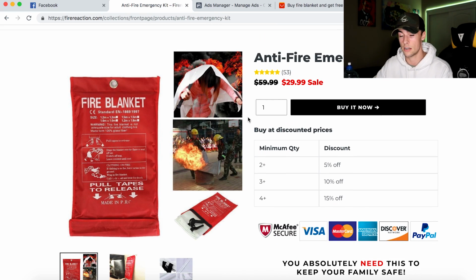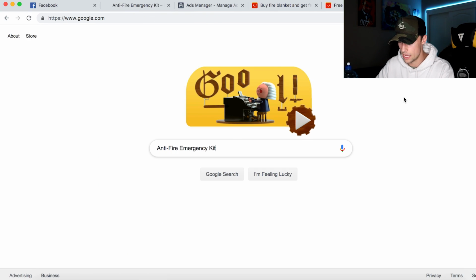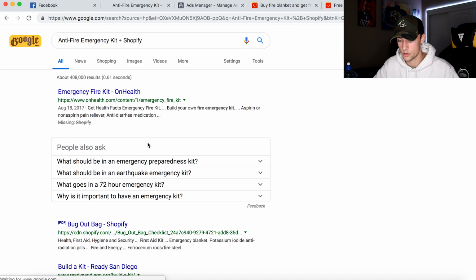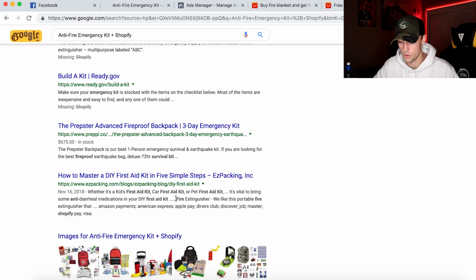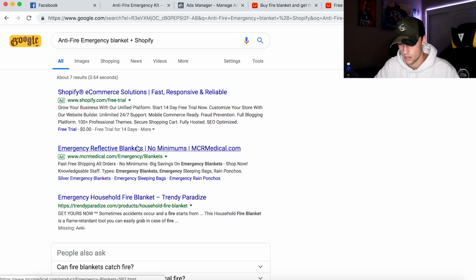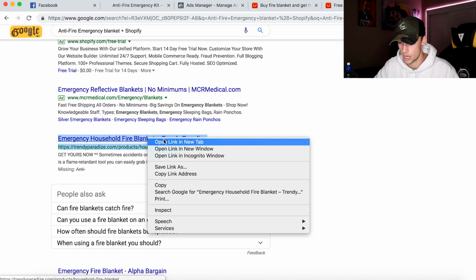You could use stores like this that are currently selling this one product as a great example of what you should have for a description, your product title, or your price, all of that. You can check out other stores that are currently selling that same product. So one thing I could do, actually, I could copy this. I could go into Google and I could just paste the product and then plus Shopify. And now these are all stores currently selling this one product. So I'm gonna type in anti-fire emergency blanket. I think that would do better. All right, right here, first one that pops up that's not an ad.